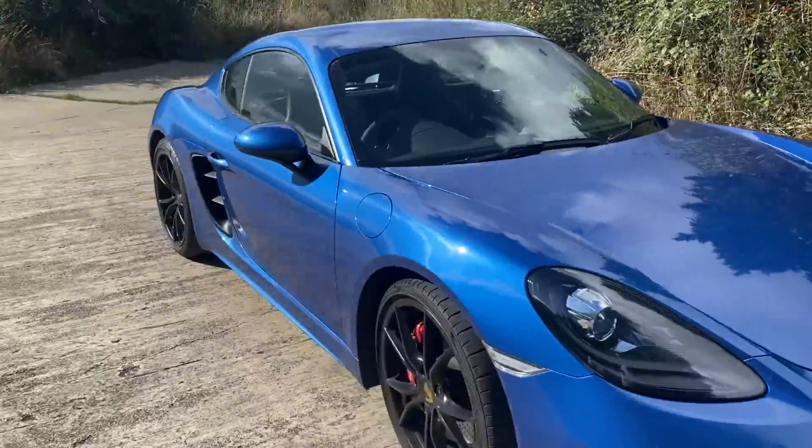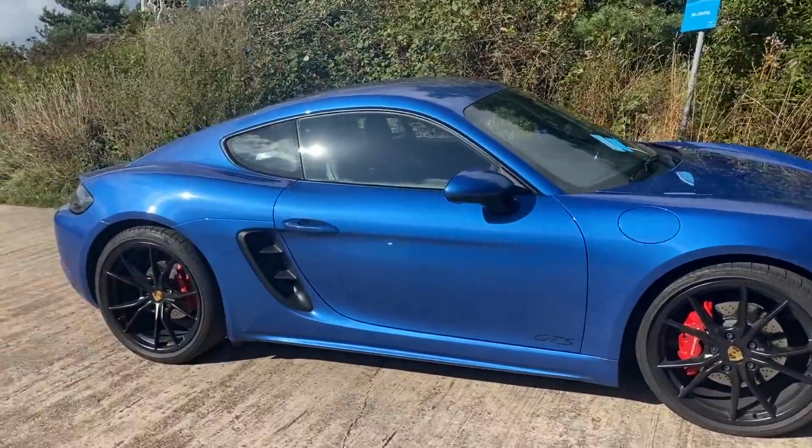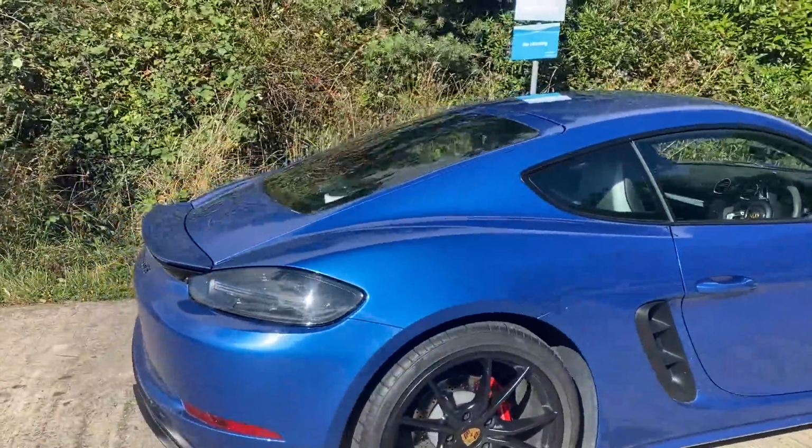Now, the look of the car, unless you really are a massive Porsche fan, you won't be able to tell me really that that isn't the 4 litre naturally aspirated.